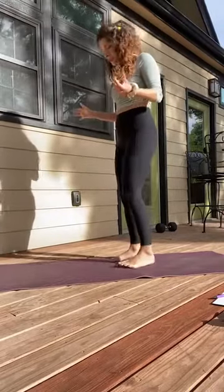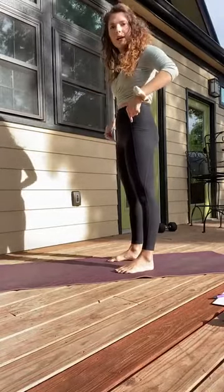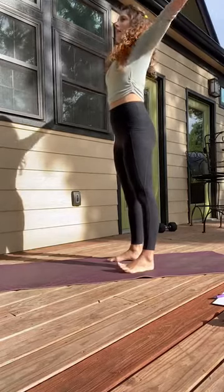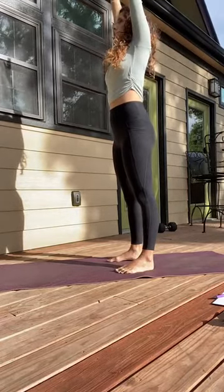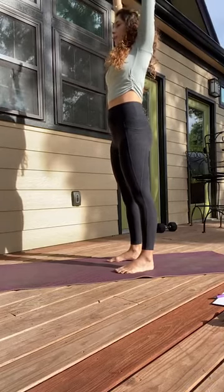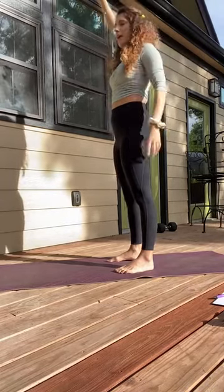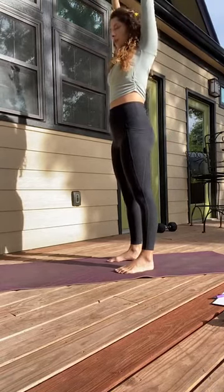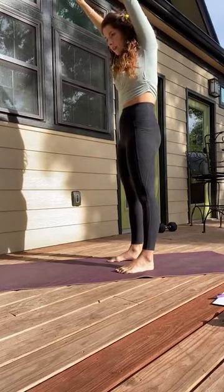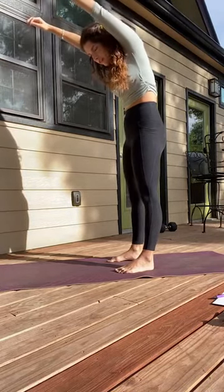All right, I want you to find a nice shoulder width apart stance. Ground your feet into the floor. And on your next big inhale, send those arms overhead like you're reaching the sky. Then we're going to start with the neck and work all the way down the spine. So you're going to think about rounding through the neck, rounding through the upper back, rounding through the mid back. Keep rooting into all three corners of your feet.